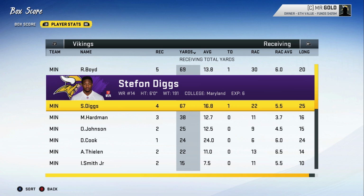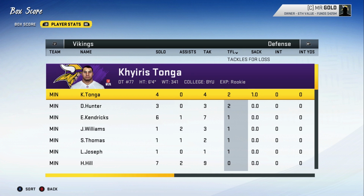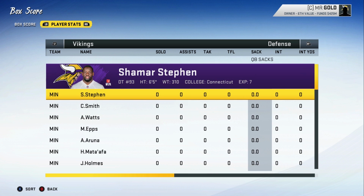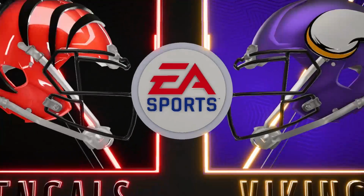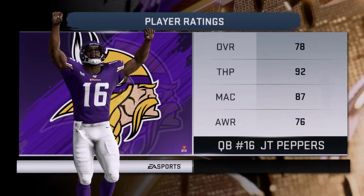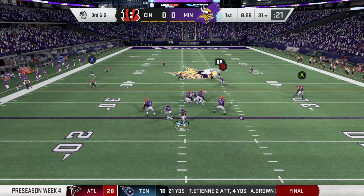Some receiving touchdowns for Raheem Boyd and Stephon Diggs. I'm really excited about Raheem Boyd, running back from Arkansas. He's going to be just another guy inside that group of good running backs that we have: Derek Wolford-Graham, Alexander Madison, and then, of course, Raheem Boyd. Also have good contributions on the defensive line from Kyrios Tonga, one of our draft picks. He's definitely going to be a focal point this season on that D-line at defensive tackle position.